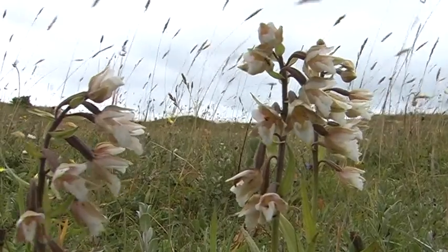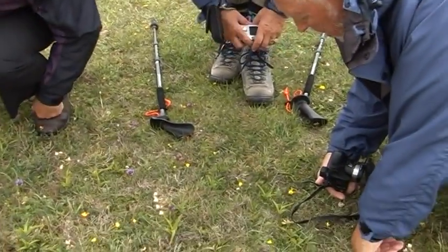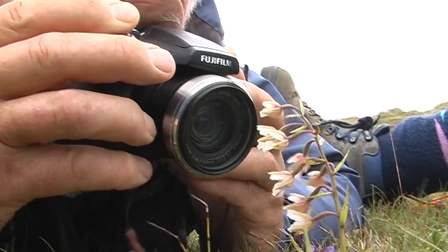And you see all these green ones here, you know, they're waiting to come. And the wind.